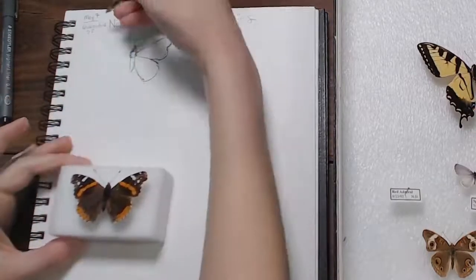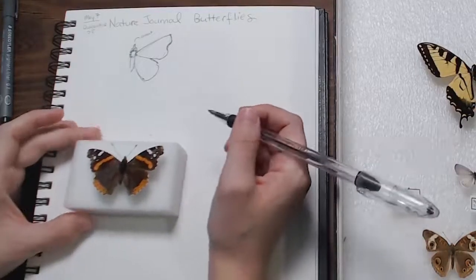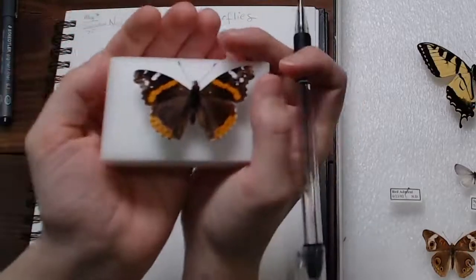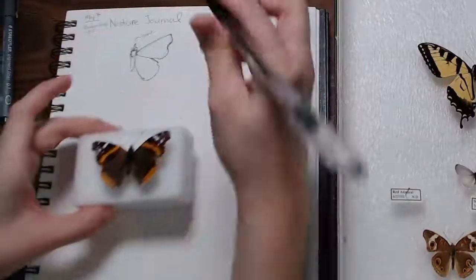I'm gonna go ahead and mirror the same thing on the other side, and then I'm gonna put the antennae in, because I think those antennae are quite long and, you can see, kind of bulbous on the front. That seems like an important feature. So we will go ahead and add that in on this little fella too.